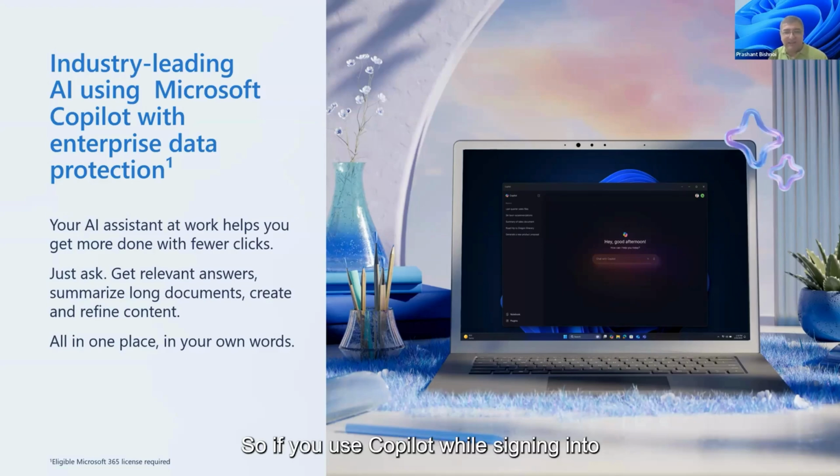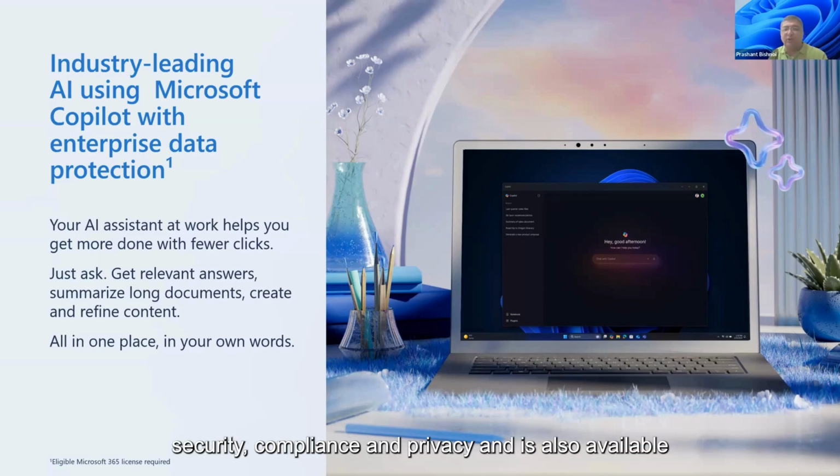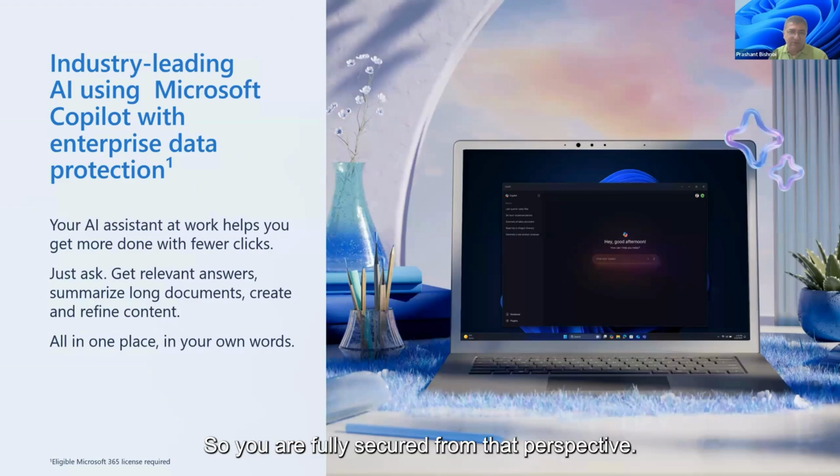So if you use Copilot while signing into a work account with Microsoft Entra ID, you'll get more benefits from an enterprise data protection perspective, and it also gives you an additional layer of protection. Prompts, I'm not sure whether you know, prompts is what we put as a natural language query to the Copilot. So prompts and the responses which come from the Copilot are processed within our M365 tenant. It's within your tenant, it's logged. So everything is being taken care of in terms of security, compliance, and privacy, and is also available for audit. Your data is not used to train the foundation AI models. So that is the important point. You are fully secured from that perspective.